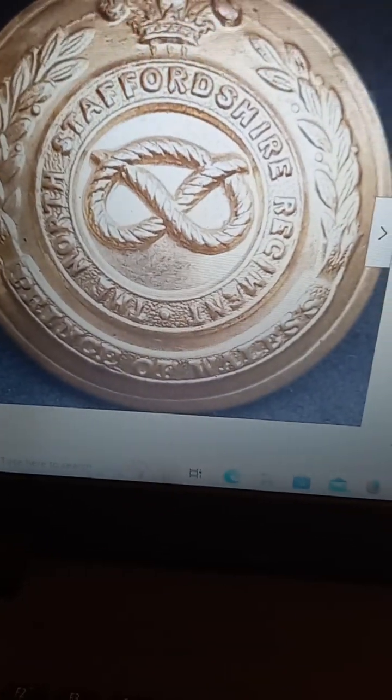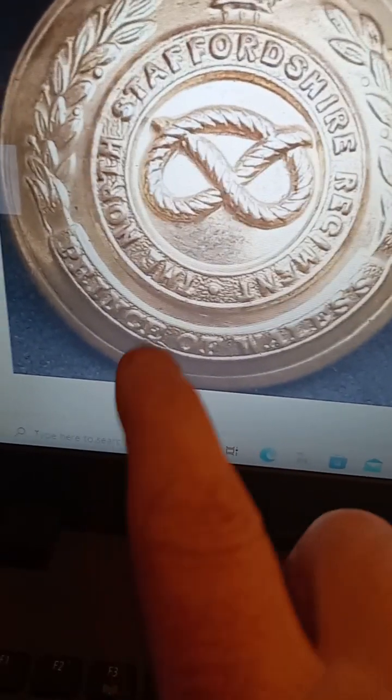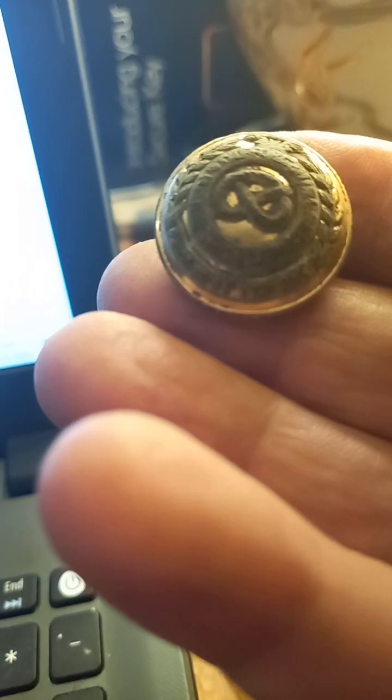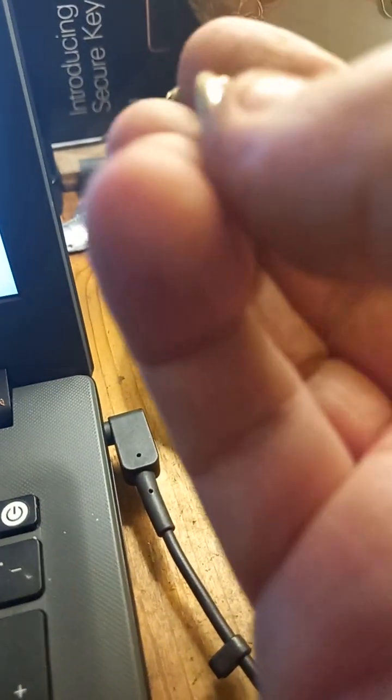It is a North Staffordshire Regiment, and it's got Prince of Wales on the bottom here. Prince of Wales feathers on the top. The writing's not so good. Needs a bit more of a clean, I think. It still has the eye on it.